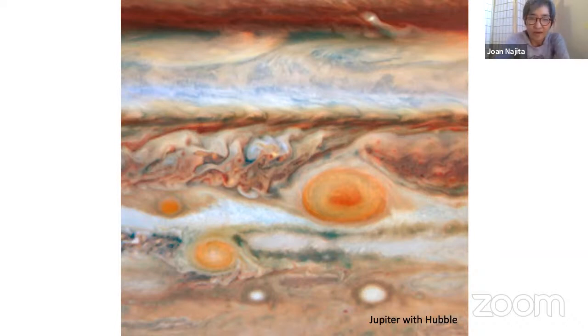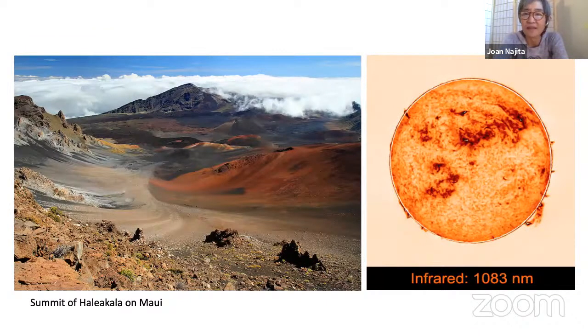And one thing led to another, and soon I had a summer job observing at the summit of Haleakala on Maui. Haleakala means house of the sun, and so very appropriately, there I was as a daily observer, rising with the sun and following it across the sky and capturing its changing face.